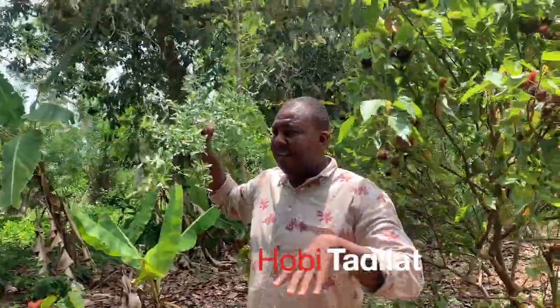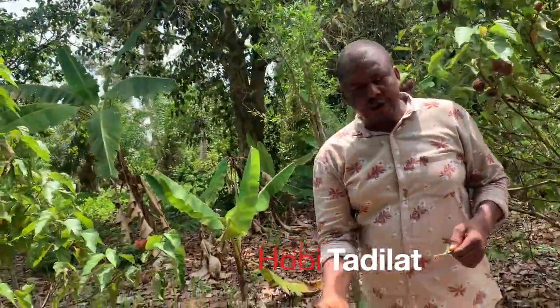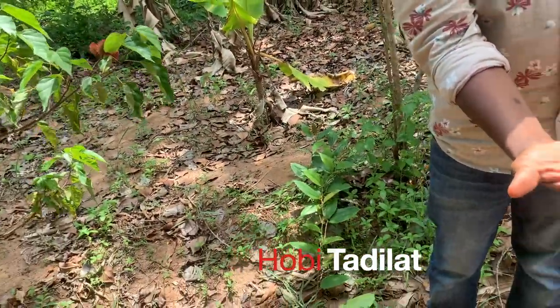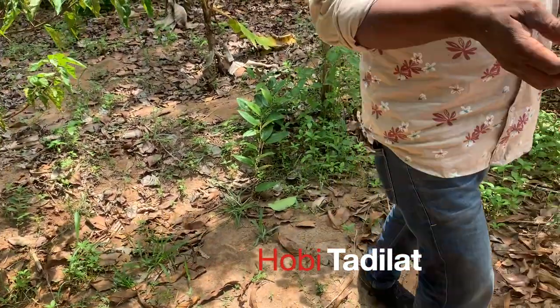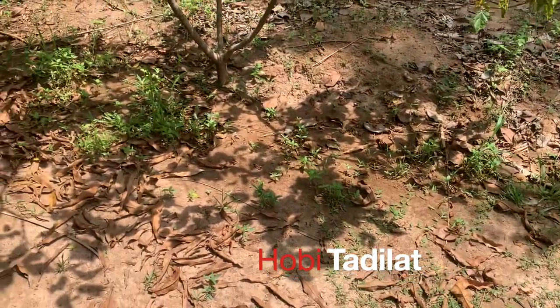Henna plant, yeah. You collect the leaves and then dry them in the sun, like this. And then you pound it and you have a powder. You can add some lime or lemon to make it strong. Then you can paint. It can stay for 1 week. Henna. Maybe even longer.